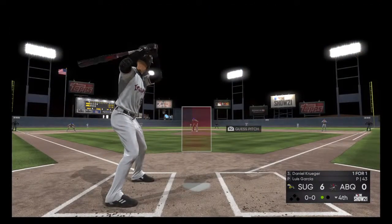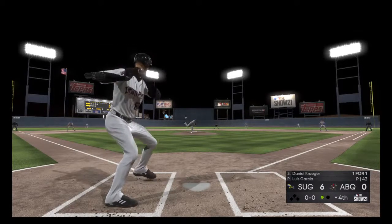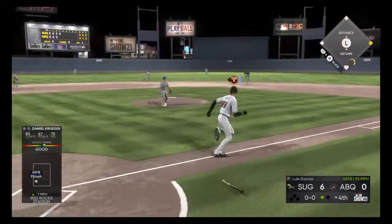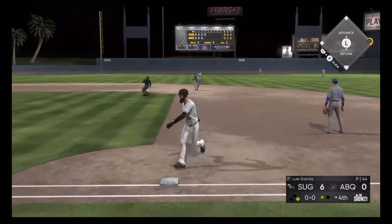Next to stand in is Daniel Kruger. He collected a base hit his first time up. Yeah, guys, still the only hit in this game so far. They've been pretty well shut down. The guys on the mound have really controlled the whole outcome up until this point.